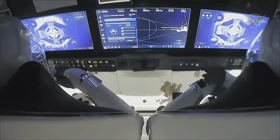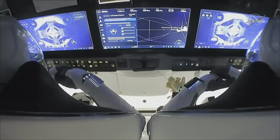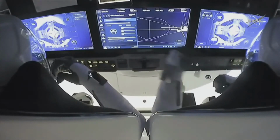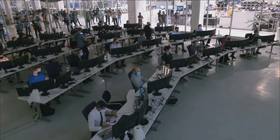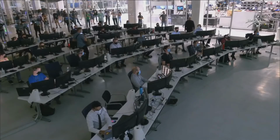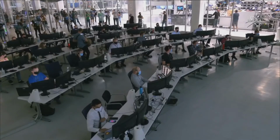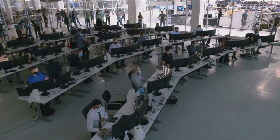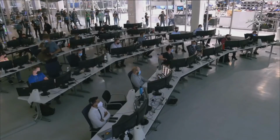This view over the shoulder of our commander and our pilot, Mike Hopkins and Victor Glover. They are watching this all unfold via these 3 displays. We've got some folks here watching as we confirm that soft capture there. Everybody's pretty excited. I'm getting really excited. I can't wait. They're almost done. This is the home stretch.